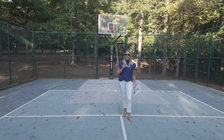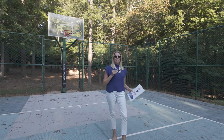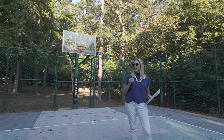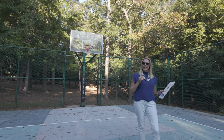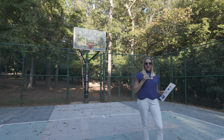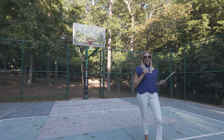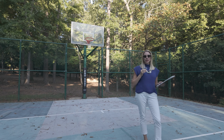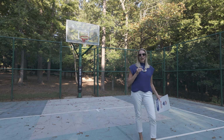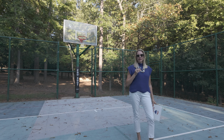But wait, there's more. Here I am standing in the front yard of 128 Rustic Manor Court in this amazing park-like setting. And guess what? It's got a full-length basketball court along with tennis, and if you wish, you can put some tape on this and make it your own pickleball court. Cannot wait for y'all to see this property.